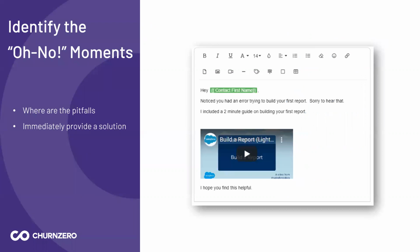Conversely, when we're talking about onboarding, let's identify the oh no moments, right? These are common pitfalls that your new customers are falling into when they're getting started in your product. So where do you see customers typically getting caught up in the process, right? What are the common support tickets you can look at that are coming from your new customers within their first 7, within the first 30 days of using your solution, right? Identify what those moments are so you can have a workflow in place to immediately remedy these issues.